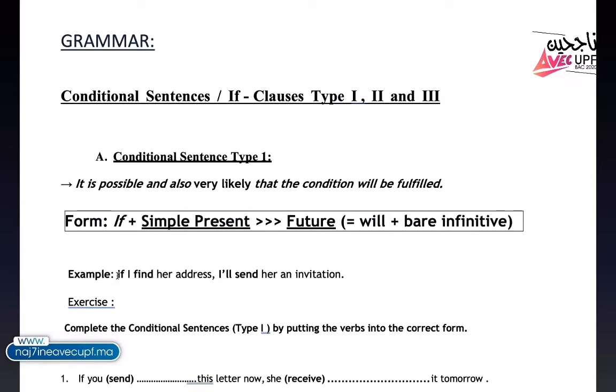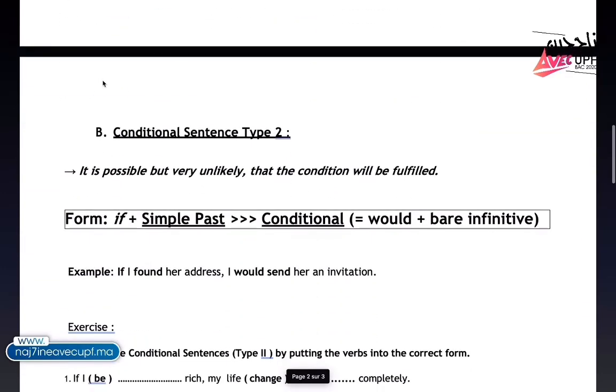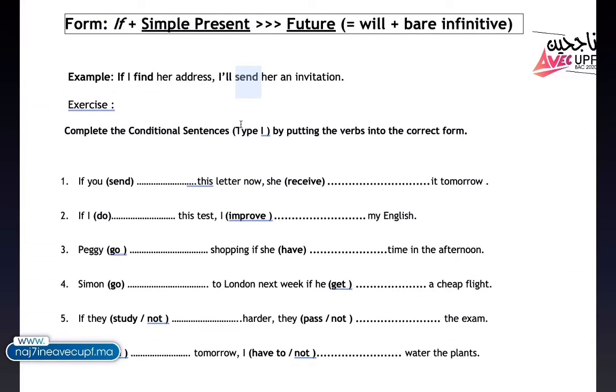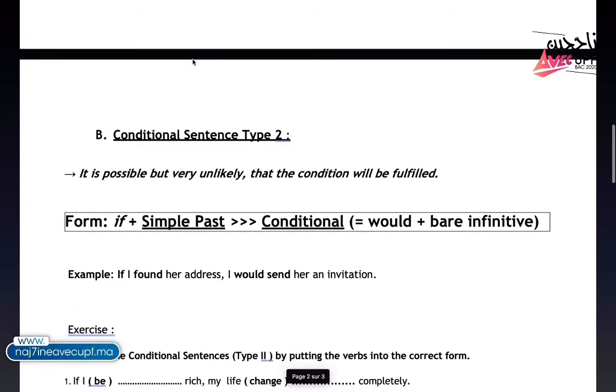عندي if، هي عندي le verbe présent، عندي will وعندي send. فوالا عندكم des exercices ها هما الله يخليكم تتصوبوهم. Conditional type 2 حتى هو كذلك ماشي بحال الاول. Attention، الاول قلنا if plus present plus future. نرجع له ها هو فوقاش يوقع. قال لك it is possible and very likely that the condition will be fulfilled، يعني تقدر تغياليزا هاد الشرط. Part 2: عندي الكونديشنال type 2 which is possible but very unlikely.